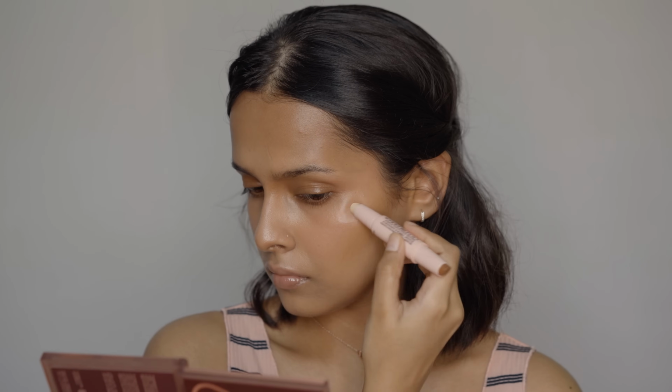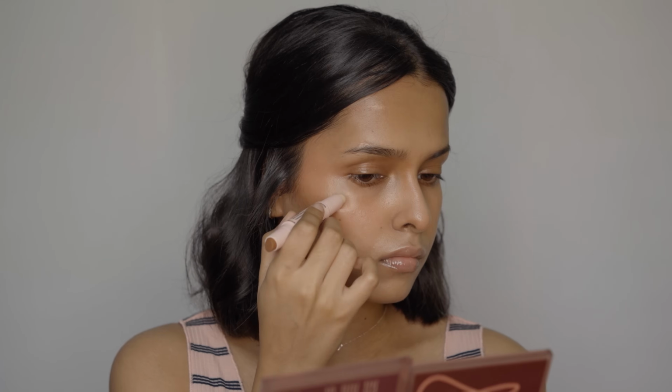The highlighter is a bit silvery, so you need to use the least amount and you can blend it out so it will not wash you out.